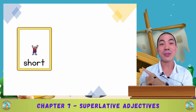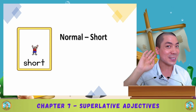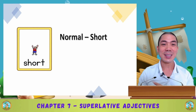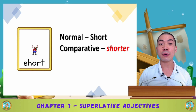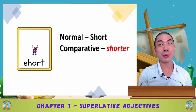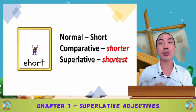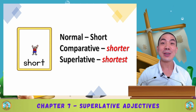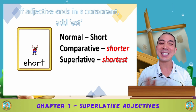Are you ready? The first word here is short. What do you think the comparative form is? Good. This is a normal adjective that ends with a consonant, so the comparative form is shorter, just adding er. What about the superlative form? What do you think that is? Nice. That's just shortest. We add est. Why? Because the adjective ends in a consonant, so we just add est.